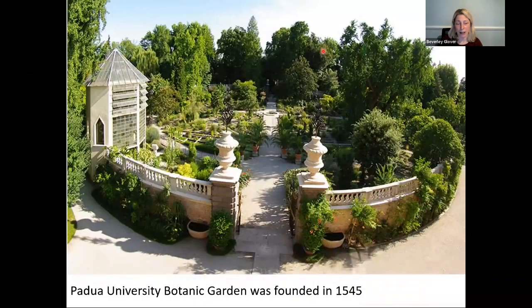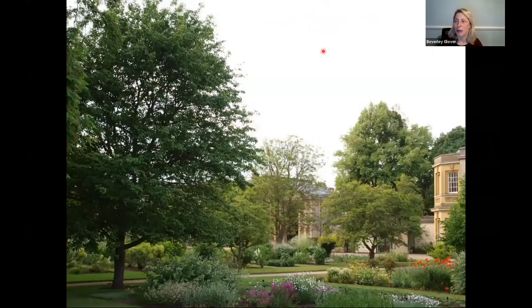The earliest botanic garden was that in Padua, founded in 1545, again on those same sorts of principles. And if you know the Oxford Botanic Garden, which obviously I don't like to mention, but it is there, it is still very much that physic garden design. So it's much older than the Cambridge University Botanic Garden, about 400 years old, and it has that very traditional physic garden design.